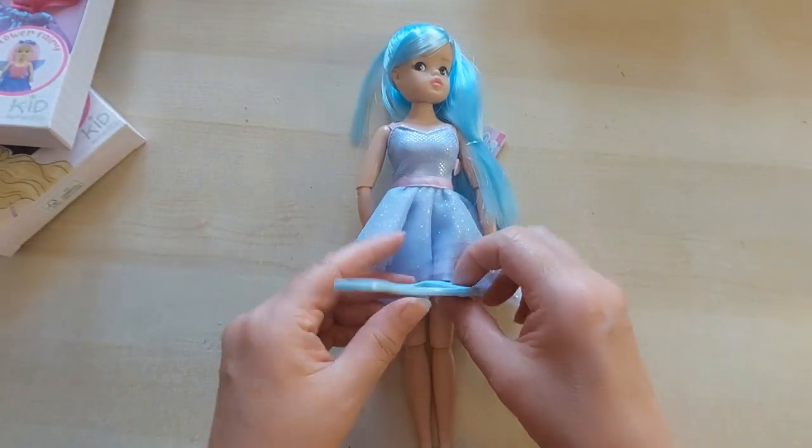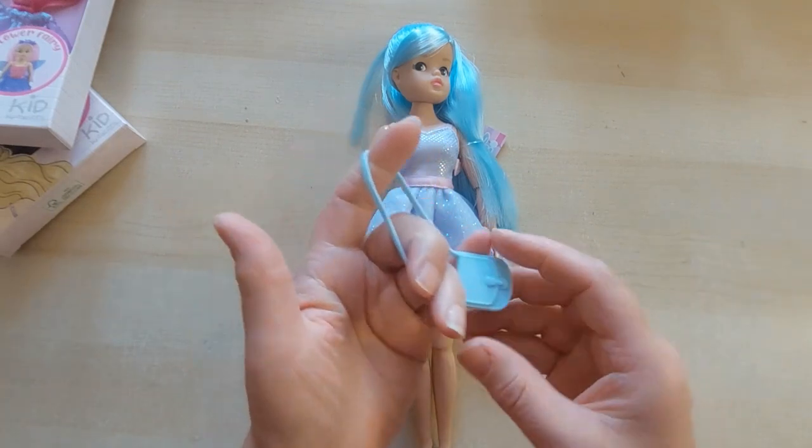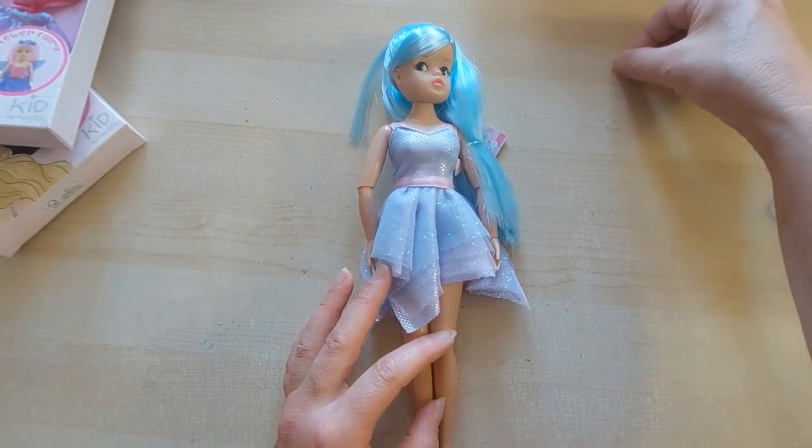So I'm going to pop them to one side and we're going to go and have a look at our little doll here. Now she has this little bag. It's just a little solid plastic bag, but it's in this gorgeous pale turquoise, for want of a better word.